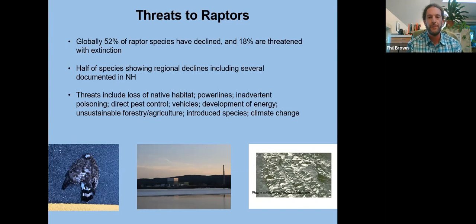Locally, more regionally, about half the species show declines in the New Hampshire area. And there are lots of threats that are really tangible, a few that are pictured here on the bottom. Obviously, roads is one of them. Collisions is a major killer of raptors. They fly into things, they get hit by cars.